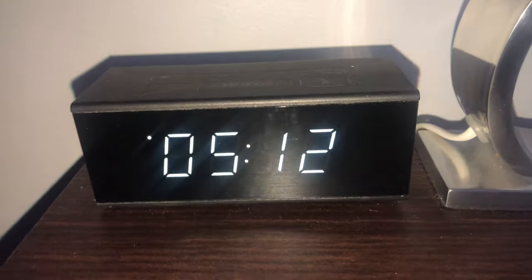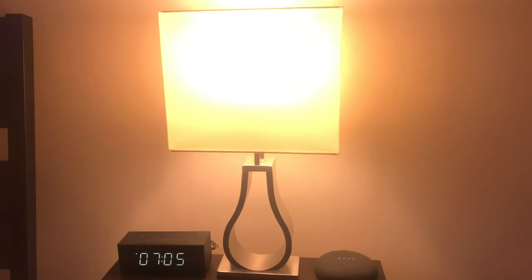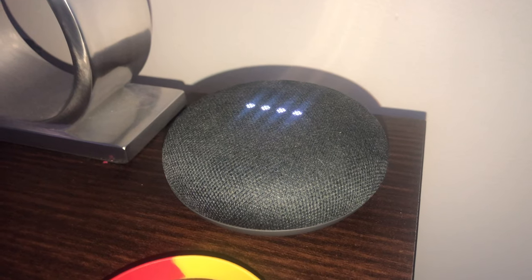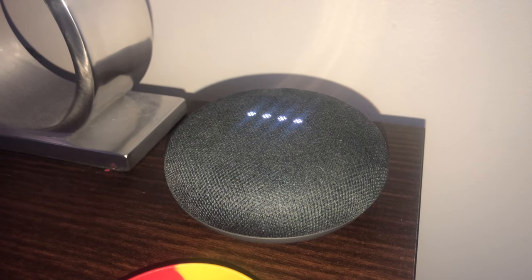On the bedside table, we have a black digital radio clock for $12 from Kmart, which I only ever used to check the time and I've never ever listened to the radio in it, ever. We then have an IKEA Clab table lamp, which I really like as it has a modern, fresh design, and I also have a smart light hooked up to it, which I'll explain more about a bit later in the video. Next to it, we have my Google Home Mini, which I use for a lot of things, such as to check my calendar, to listen to music on it, and to also control my smart lights.